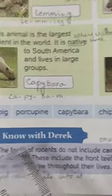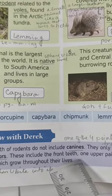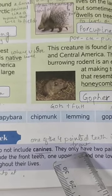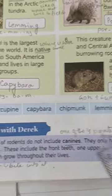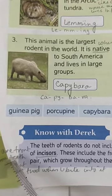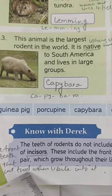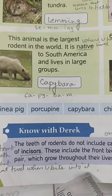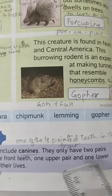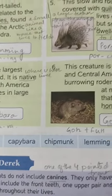Then comes the note: the teeth of the rodents do not include canines. What are canines? One of the four pointed teeth in the front. They only have two pairs of incisors. What are incisors? Incisors are front sharp teeth that cut food when you bite into it. These include the front teeth, one upper pair and one lower pair, which grow throughout their lives.